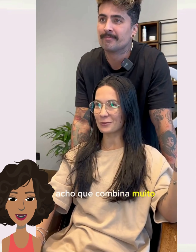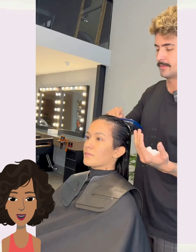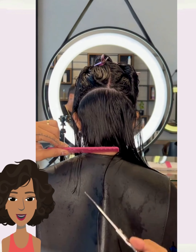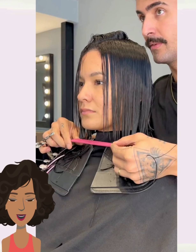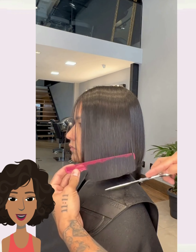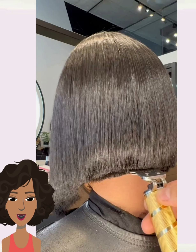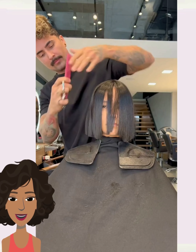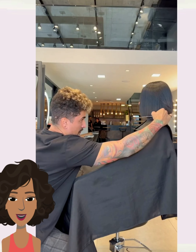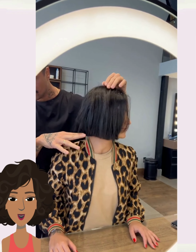So here we have someone with some long mid-back length hair. This is one of my favorite stylists for doing bobs. So he is going to be doing a bob haircut for this one. The stylist does a gorgeous blunt bob style. Wow, she looks absolutely amazing. Beautifully done.